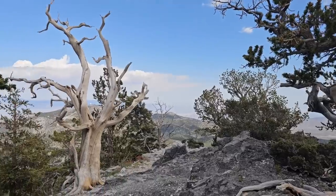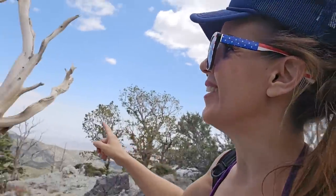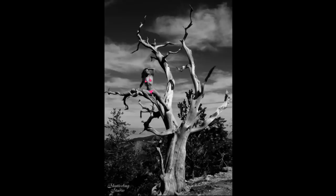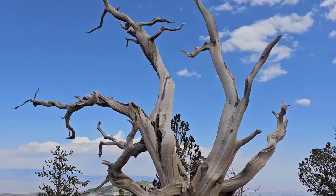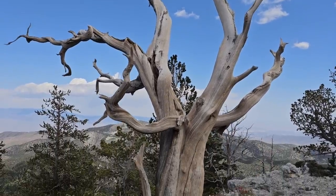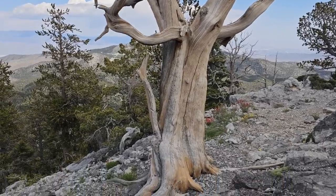And then look at this tree. This is one of my all-time favorite trees up here. I recognize it very well. Pretty sure I climbed up in that tree naked for one of my photo shoots. Just a gorgeous tree. I mean, dead as a doornail, but maybe all the more strikingly beautiful because of that. You know, I think there's a lot to be said for this dead, naked tree.